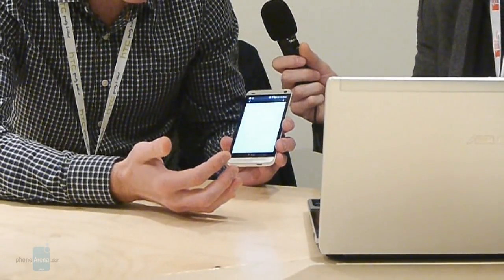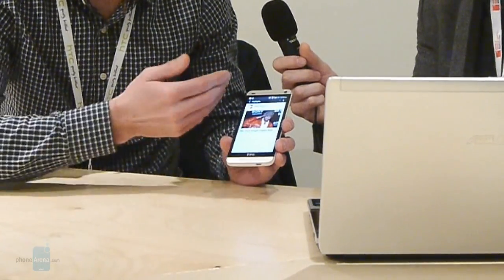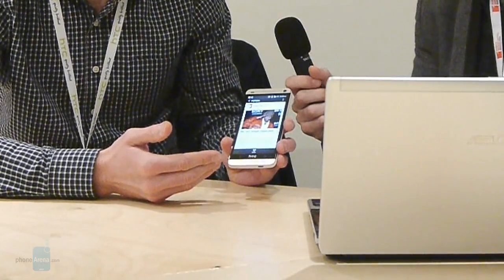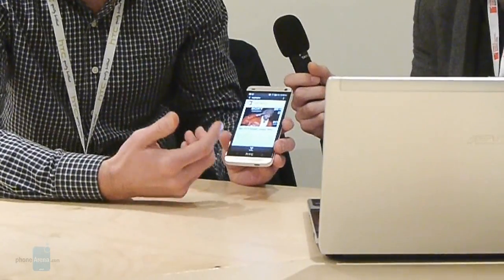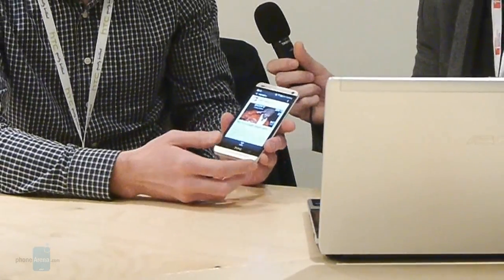You can tap into that content and immediately see a full article view that you can read in the context of your home screen without having to link out to the web. And you can really have this great snacking experience right on your home screen.